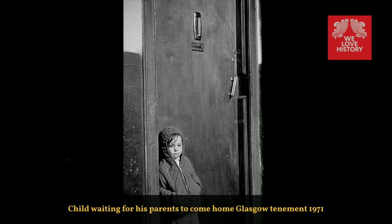Here's a photo of a child waiting. It looks like he's outside a Glasgow tenement building back in 1971. Must have been a long wait for his parents to come home.